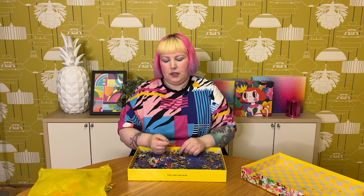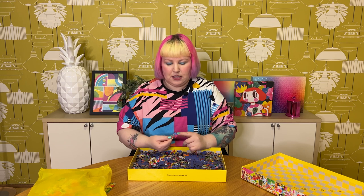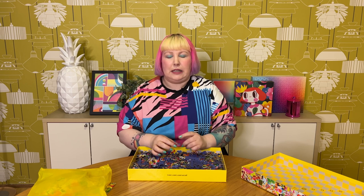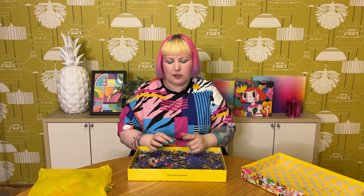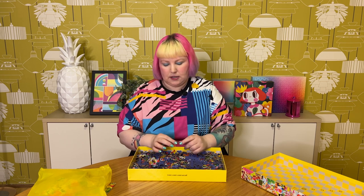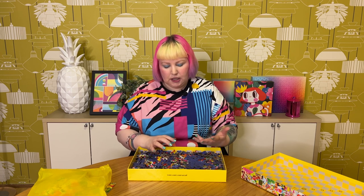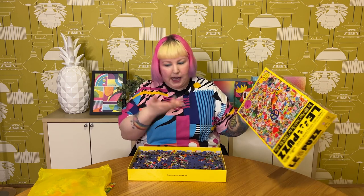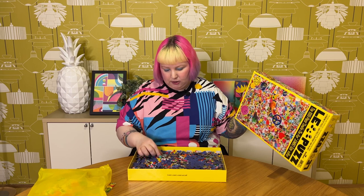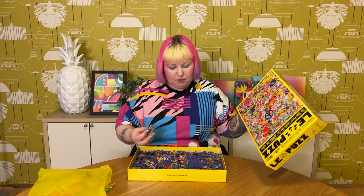The other thing to note is the edges are very cleanly cut and very smooth and crisp. Whereas I've found sometimes with Springbok puzzles and even Cobble Hill, the edges are a bit more rough or very cardboardy. They don't have quite as clean a cut. So I think that's interesting. And the printing on the top of the pieces looks very bright and crisp and clear. It seems to match what's on the box and poster. So it's looking good. I can see everything clearly. It doesn't look blurred or anything like that.